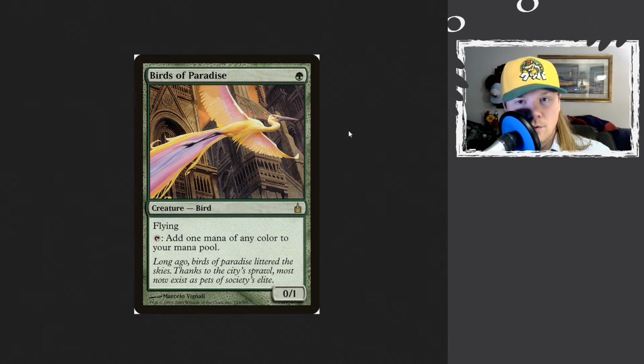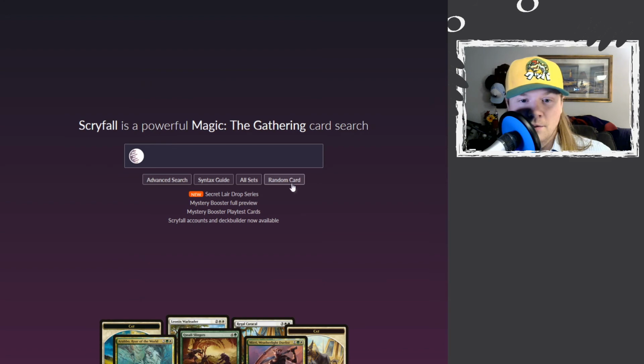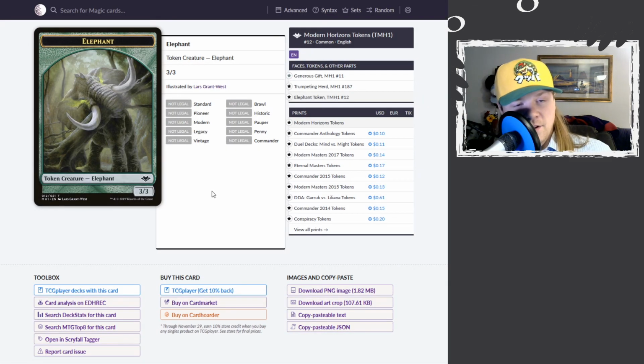Then we will go ahead and end off tonight with a couple of random cards as always. Random card numero uno, Elephant Token. It is Elephant Token. That's it. What do I think about the artwork? He's a strong old elephant that's taking down a whole tree for some reason, and he has glowy eyes. I don't know why he's doing that. This is from Modern Horizons, I believe.